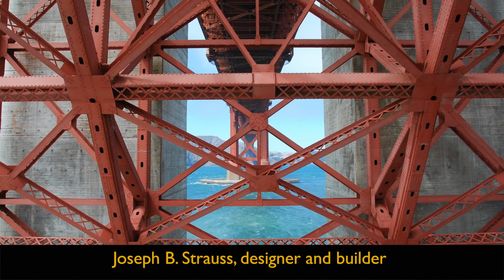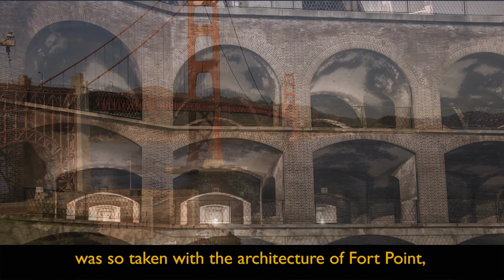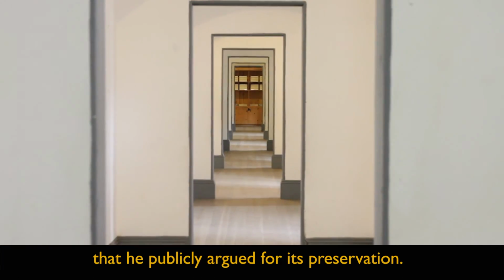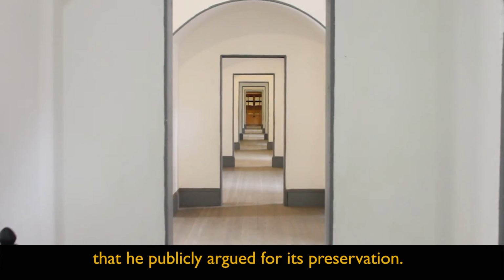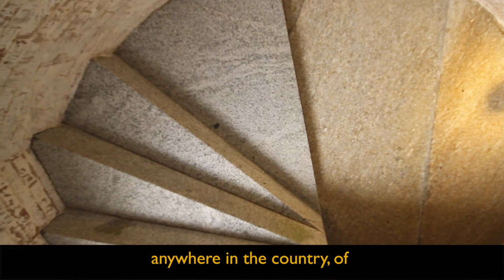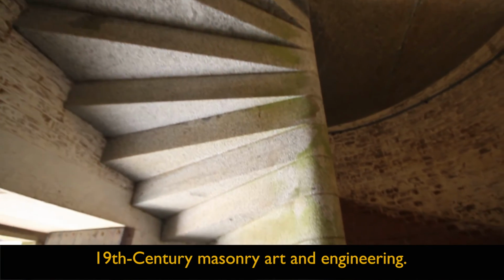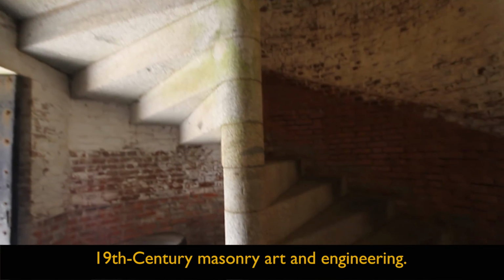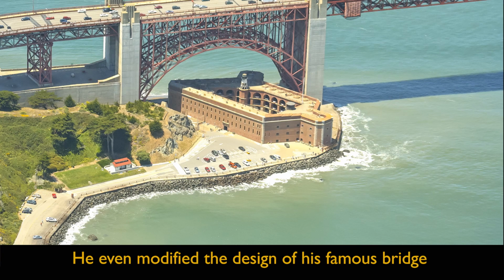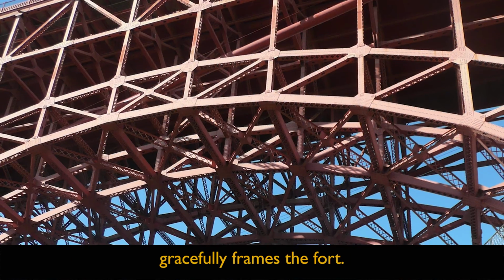Joseph B. Strauss, designer and builder of the Golden Gate Bridge, was so taken with the architecture of Fort Point that he publicly argued for its preservation. He called it one of the finest examples anywhere in the country of 19th century masonry art and engineering. He even modified the design of his famous bridge so that its first vaulting arch gracefully frames the fort.